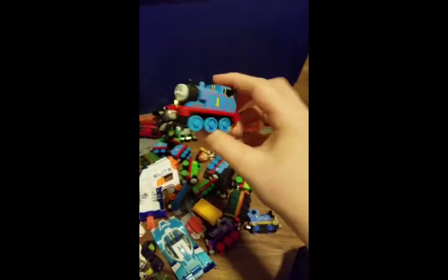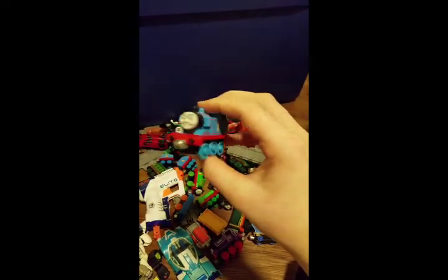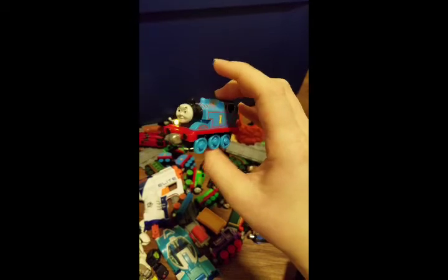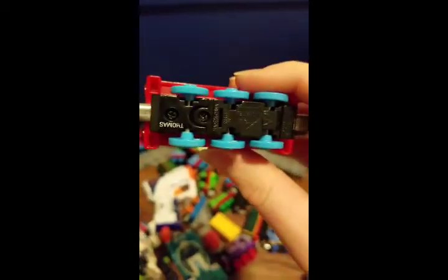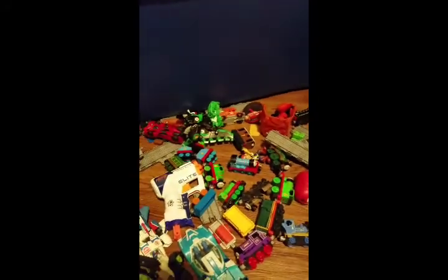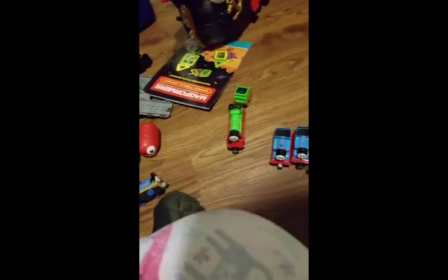Who's this? Anybody? Everybody should know who he is. If you don't, then you're lame. See, he's got his name on it. That's the talking one. Then we also have one that's non-talking. Then we also have another one. So we have two non-talking and one talking Thomas. We have three Thomases.